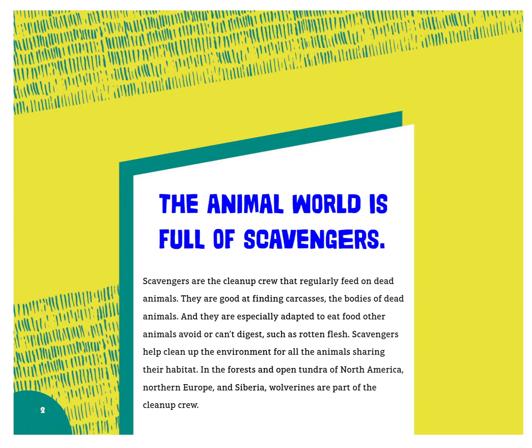The animal world is full of scavengers. Scavengers are the cleanup crew that regularly feed on dead animals. They are good at finding carcasses, the bodies of dead animals, and they are especially adapted to eat food other animals avoid or can't digest, such as rotten flesh. Scavengers help clean up the environment for all the animals sharing their habitat. In the forests and open tundra of North America, Northern Europe, and Siberia, wolverines are part of the cleanup crew.